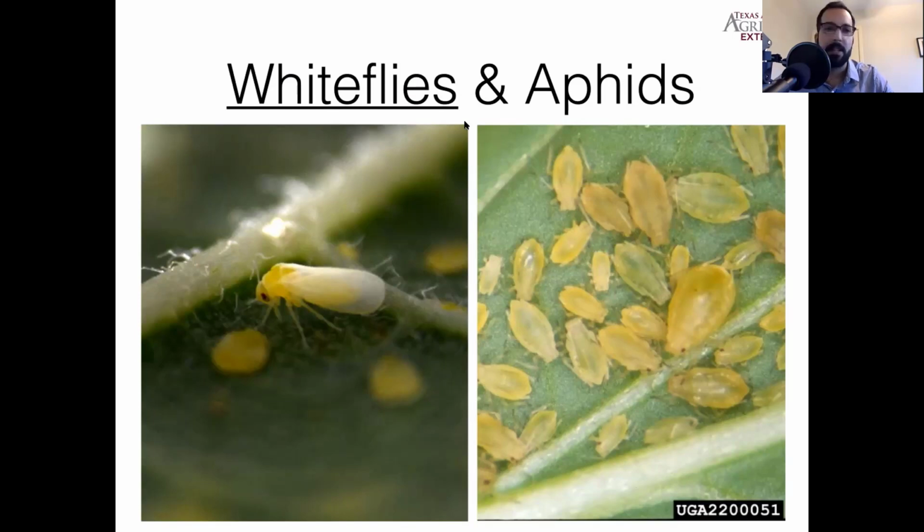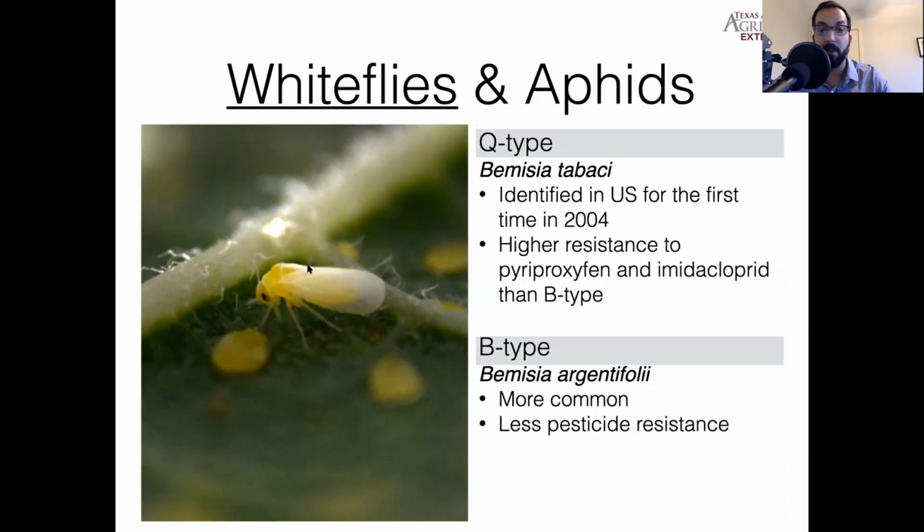All right, so next, whiteflies and aphids. So we'll kind of go through this a little bit quicker. I won't go into too much detail on the life cycle. But whiteflies, this year, when was it? Around October, I got reports in Dallas, Austin, and East Texas of a whole lot of whiteflies in the landscapes.